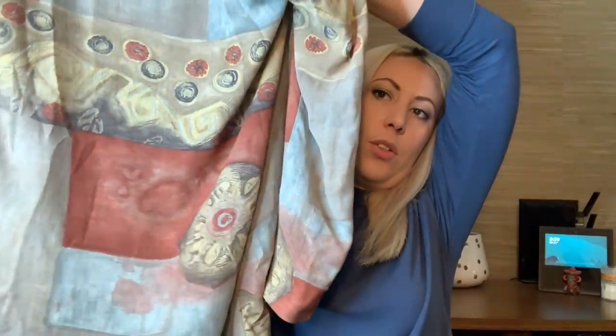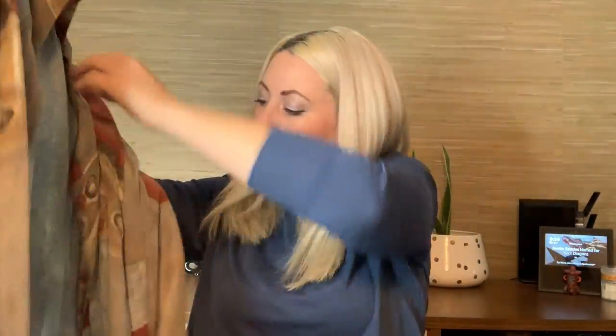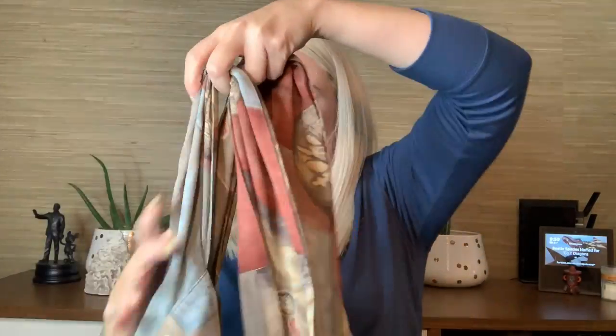And this has some really cool details. And then the front drapes really well. It's very art to wear. Someone wants this. And, oh yeah, it has a tie neck on it. So you can make a big bow on the neck. Someone will put that on a mannequin and it will look beautiful.